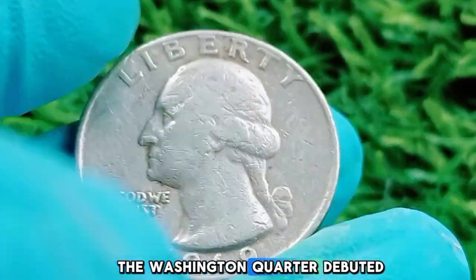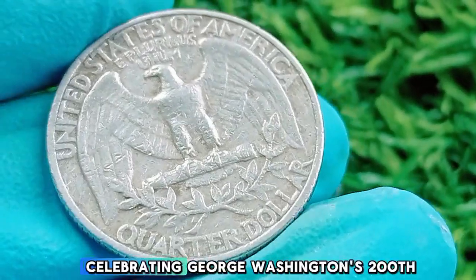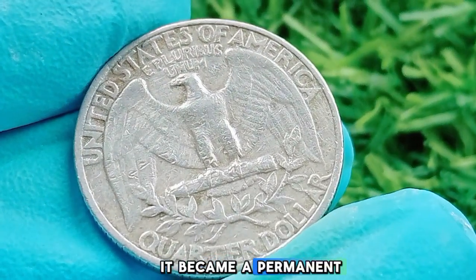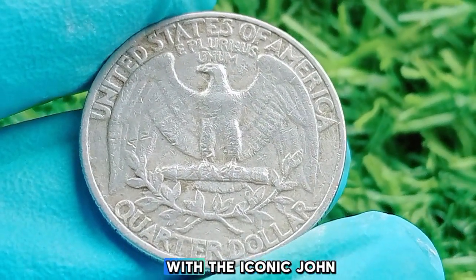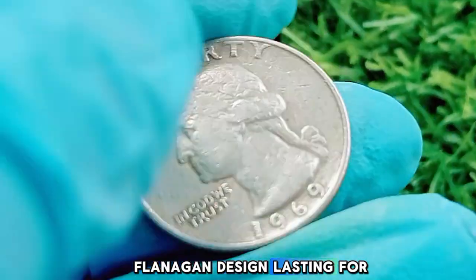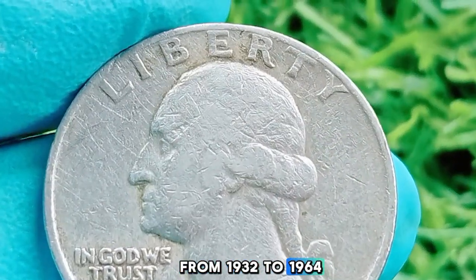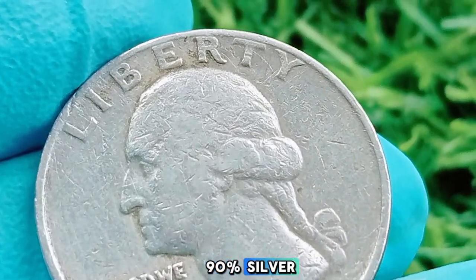The Washington Quarter debuted in 1932, celebrating George Washington's 200th birthday. It became a permanent fixture in U.S. currency, with the iconic John Flanagan design lasting for decades. From 1932 to 1964, quarters were made of 90% silver.